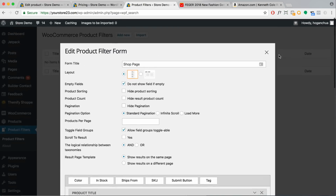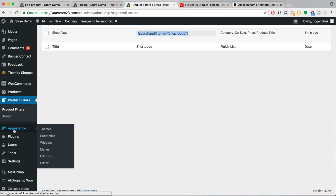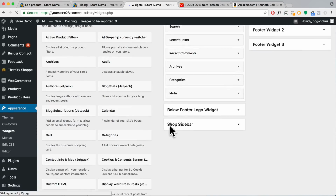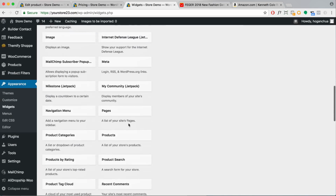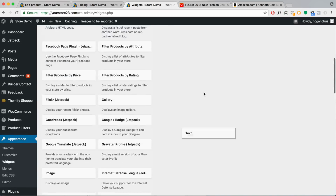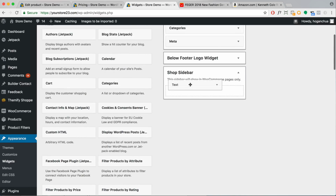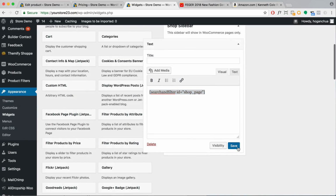So that's been updated. Then you can actually close that, and that will generate a shortcode. So you can paste this shortcode into a sidebar. So copy that shortcode onto your clipboard. Then what you want to do is hover over appearance, click on widgets, and then you want to see the shop sidebar section there. So what we're going to do is look for a text widget. So T, click on it, and let's drag it into the shop sidebar. Okay, paste in that shortcode there, and then click on save.